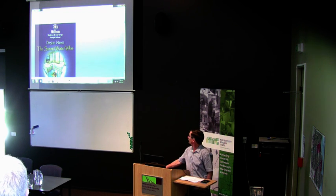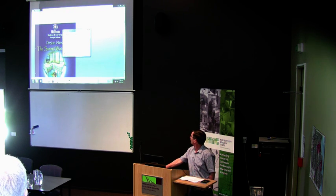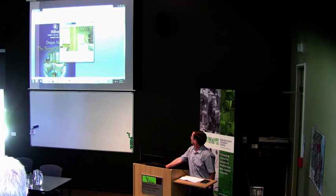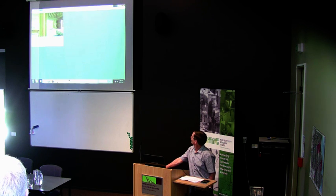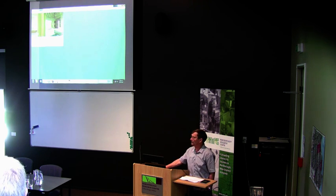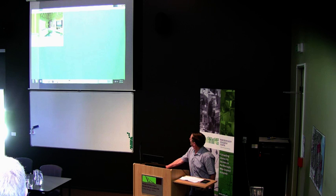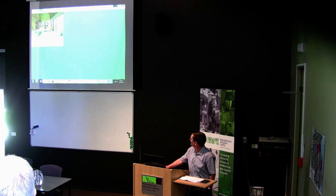Just to finish off, we'll give you a shot of the inside of the Sunset Water Villa at Conrad. Whoops. What have we done here? That lining on that one, it's sort of hard to see. I was hoping it would come up a little bit better than that. That lining here is from Papua New Guinea. There's the glass floor.